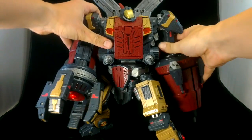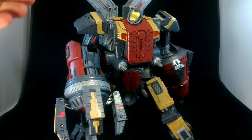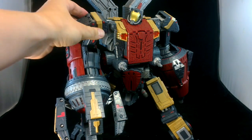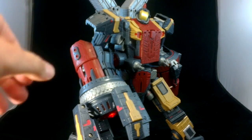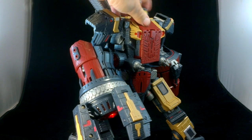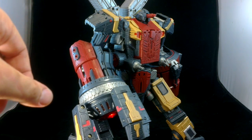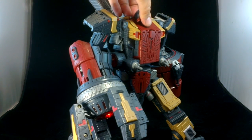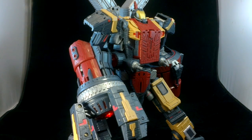So basically that's it. If you can afford it, go out and get it. You won't regret it. It looks good. It works good. It's got pretty flawless QC. Let's just hope Planet X come up with something else totally awesome for their next piece. Maybe a Triptychon? I don't know.